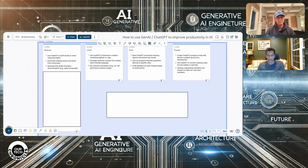Let me share my screen. I use this great tool called Creately, which is a collaboration tool. You can visualize things very easily in that. Oh, we love Creately. All right, so I just put this together in Creately. So what happened here is, let's say there are four people. I came up with just four random people, guys named Roshan, Yuresh, Shan, and Asanka. Totally random, right? So here's the question: how to use Gen AI or ChatGPT to improve productivity in the team?